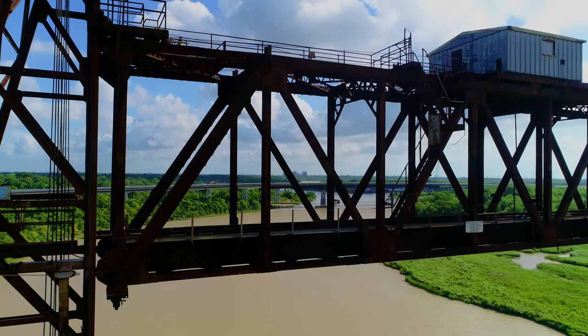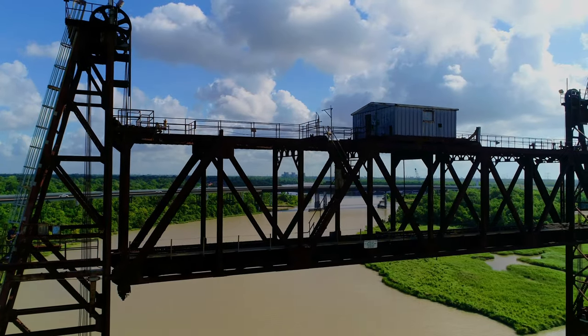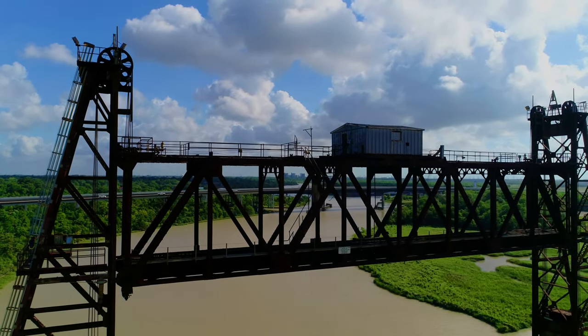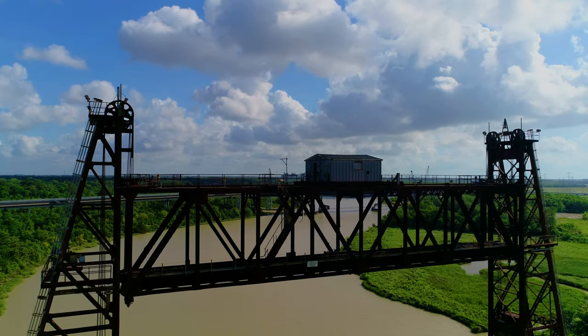To travel to Texas from Arkansas, the bridge took an 830-mile journey down the Mississippi River to the Gulf of Mexico through the intercoastal waterways to its final home, spanning Cedar Bayou.